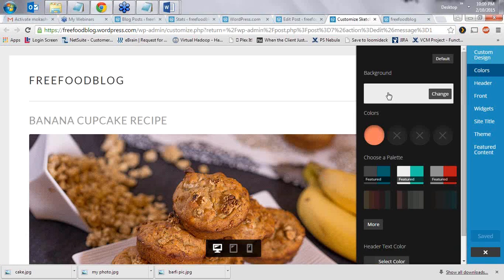Colors are the background colors which you can change. Now remember one thing, because it's a free blog, you're not going to have many options, but you're definitely going to have the options which are required right now. That is for a free blog. So don't worry about plugins, etc., which come with the hosted blogs. But whatever features are available right now in this sketch template, we are going to customize that.